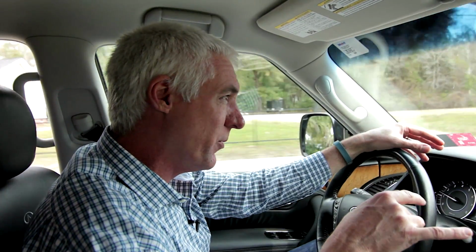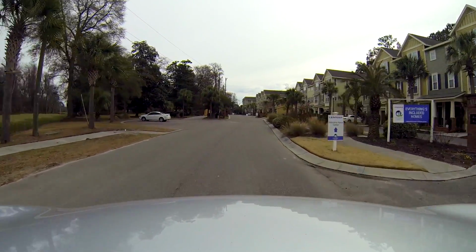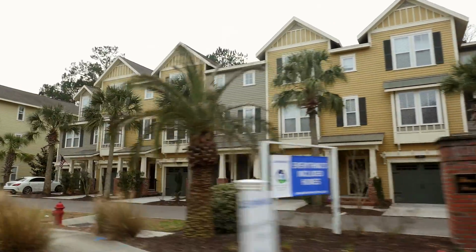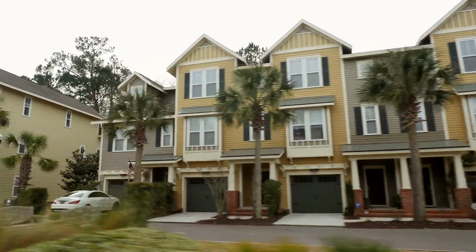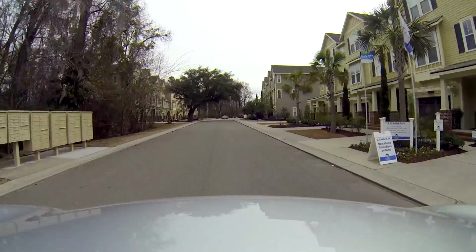Again, tri-level. These have bedrooms downstairs. So you have a bathroom and a bedroom. A lot of times people use them for an office. And then you've got a two-car garage, really. I mean, you got to stack the cars. The new ones are being built by Lennar, and Lennar is a national builder. They've built a good bit in Charleston. They haven't built a whole lot in Mount Pleasant that I'm aware of.